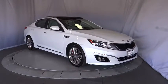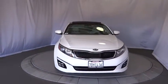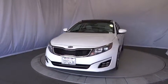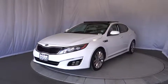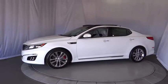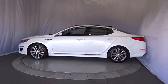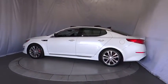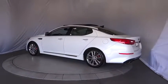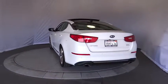The 2014 Kia Optima. The all-new Kia Optima offers a new level of style and performance features from Kia. The Optima also features engine management systems like direct injection and turbocharging, which enhance performance without sacrificing fuel efficiency. Its smooth-flowing lines speak of grace and style and offer a strong hint of European luxury. This vehicle has less than 50,000 miles.